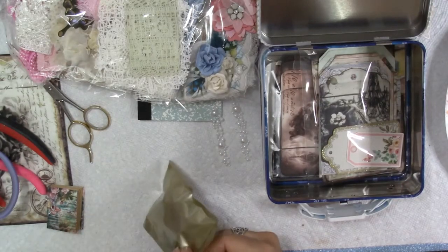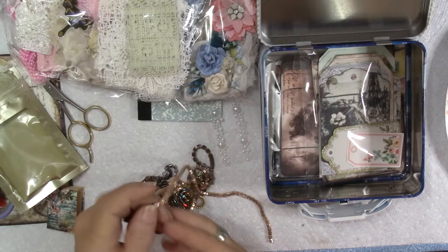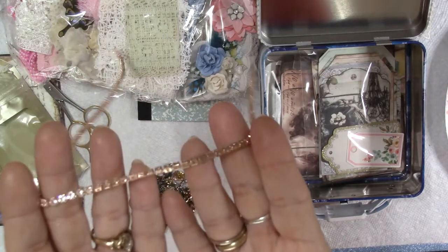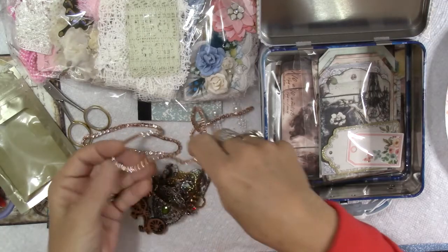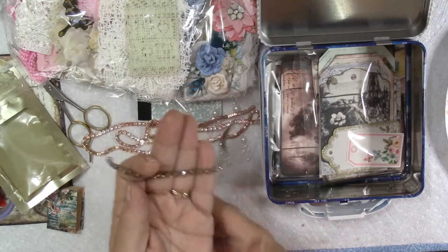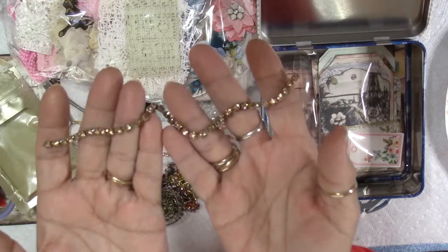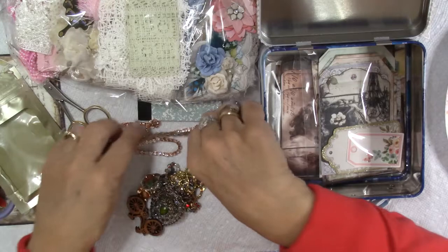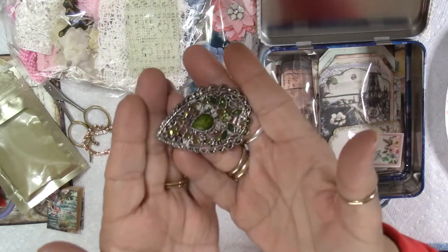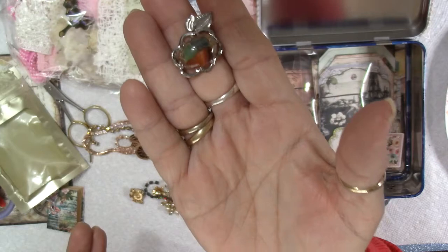Then we've got this little bag of goodies, and we've got some copper clear rhinestone chain, and this is a piece of some chain that I've had for quite a while, and I have some more, so I just cut a piece of that off. I love this copper. It looks really good in some of the vintage projects. This was actually a little stretch bracelet at one time, and it's lost pretty much its stretch, but it's got the little amber stones in it, and I thought that would be a pretty piece for someone to use in a project. We have a little wooden bicycle, and another piece, this is a piece of an earring in green with green rhinestones. We've got this one, which is really pretty to use on a project.